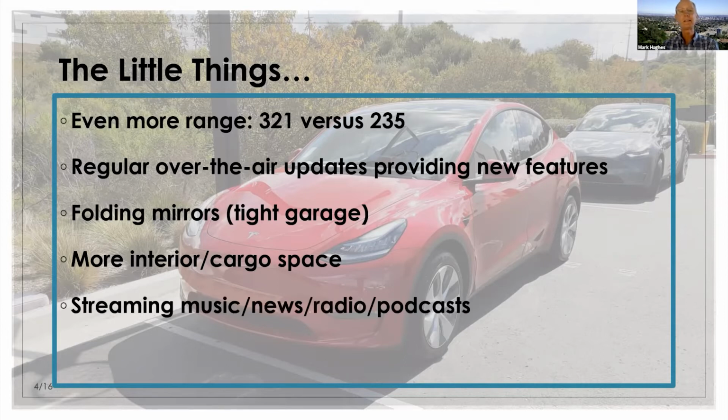The other thing too is that Tesla has this premium service for music, news, radio, all this kind of stuff you can get. And the Bolt, the Chevrolet, offers it too. Chevrolet offers it through OnStar, but Tesla's service is $12 a month, and OnStar was something like $50. So big difference there. I never did get the OnStar service.